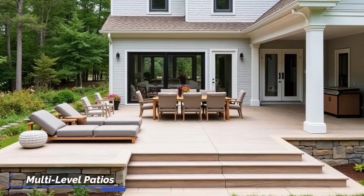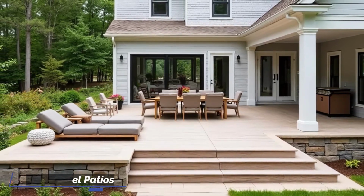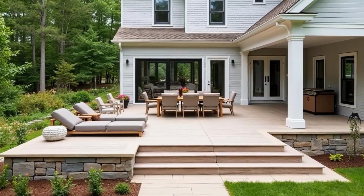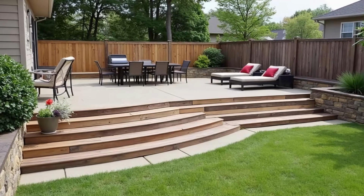Multi-level patios add dimension and functionality to your backyard. Different zones for dining, lounging, and gardening make the space feel organized and multi-purpose.